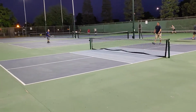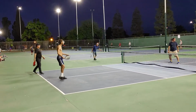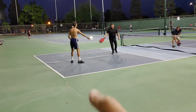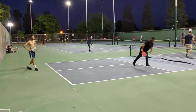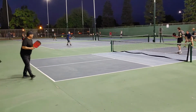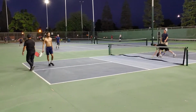And you can see there's not a lot of running. If you look over there, those guys playing tennis, you can see they're running a lot more than these guys at pickleball. Notice these guys here are really not doing a whole bunch of running, whereas tennis is a lot more running. Of course, you're hitting the ball super hard and super fast, so it takes a lot more physical strength to play tennis than it does pickleball.